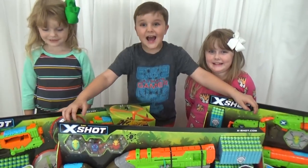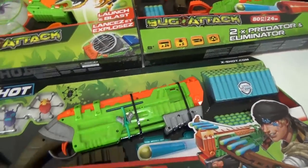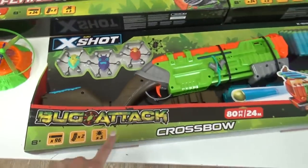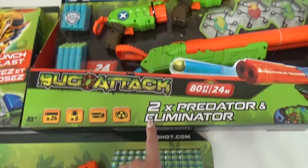Which one should we open first? Crossbow! So Zuru sent us three different X-Shot models. These are all the bug attack version. This one is a flying bug attack. This one is the crossbow. That one looks super fun. And then we also have the predator and eliminator.